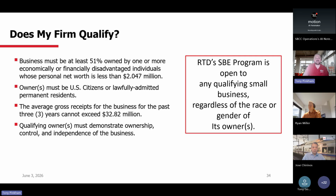The average gross receipts for the business for the past 3 years cannot exceed 32.82 million. This number just went up in the last month from 31.84 to 32.82 million. That's on a 3-year average. If you're over that amount, we can take into account up to 5 years of tax returns to try to help you get under that number to qualify as a small business with our certification program.